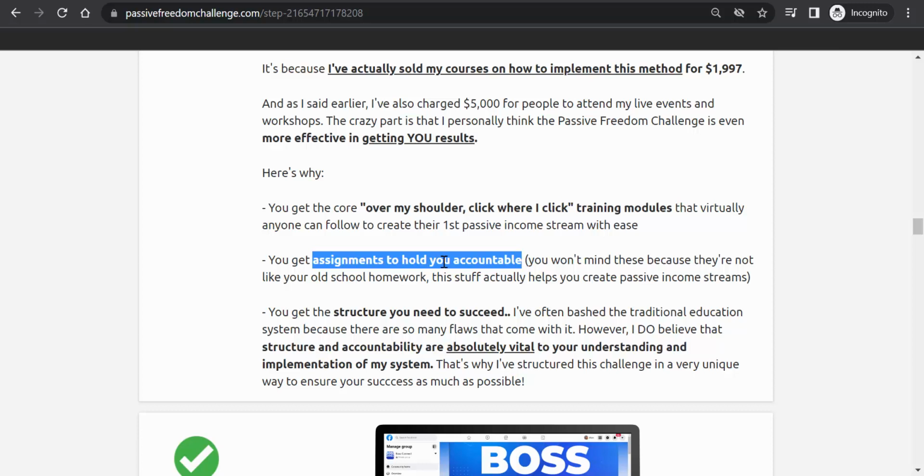If it takes you more than 3 days, that's fine. You can go at your own pace. We understand life happens. But this is a 3-day challenge, and we hold you accountable to submit assignments. Now, you won't mind these assignments because you're actually doing stuff that's going to help you get paid, right? And create these passive income streams.